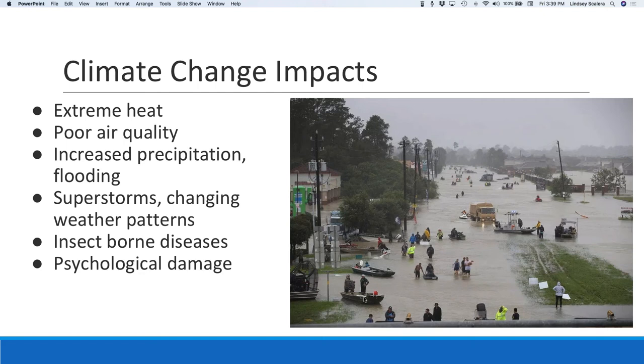So some of the impacts that people have to worry about. So I mentioned extreme heat. The odds of experiencing an intensely hot summer have risen from 1 in 100 to 1 in 10 since 1980. Declining air quality, so more dust and particulate pollution in the air when there's droughts.